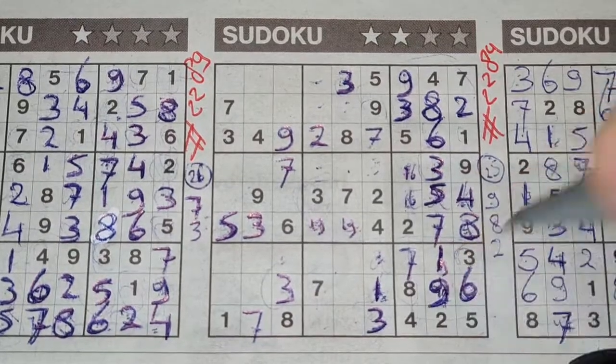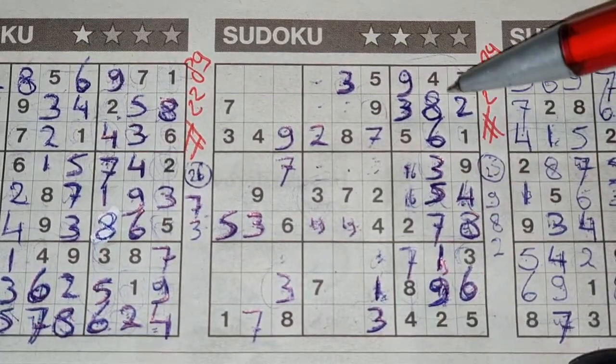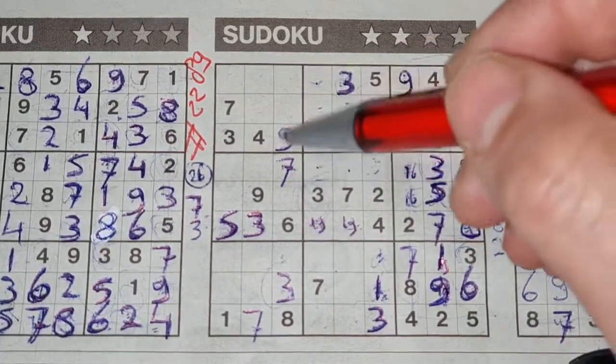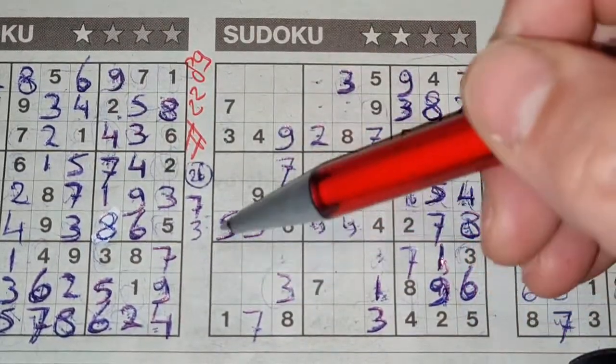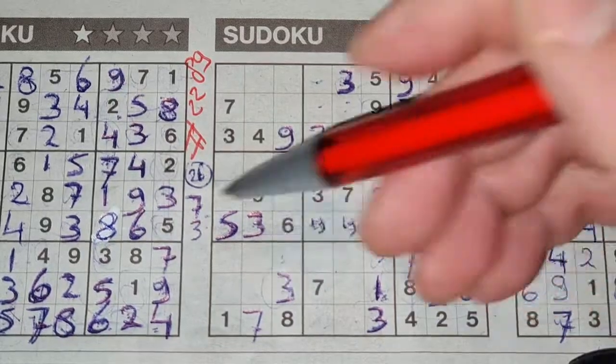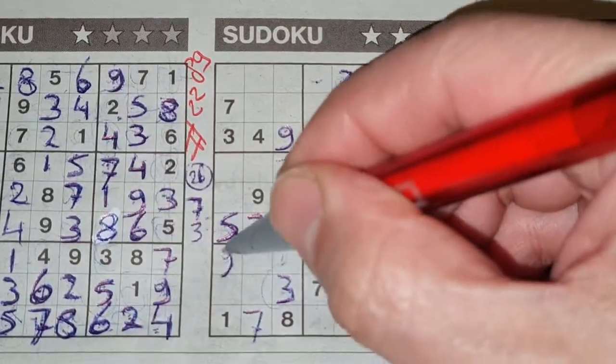This should be the 1, and this should be a 9. So we have a 9 in this column, a 9 in the second column. So in the first column, the only two places for the 9 should be here or there. We see there 9, no 9 there, 9 should be there.